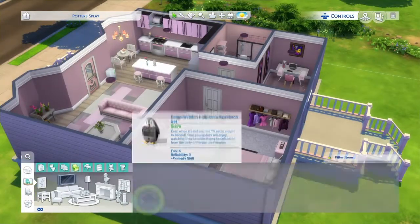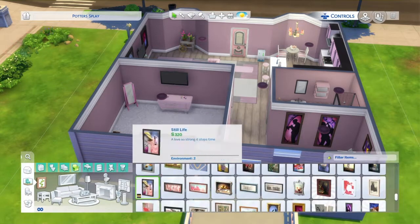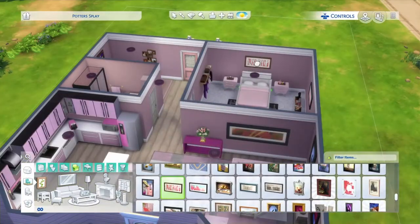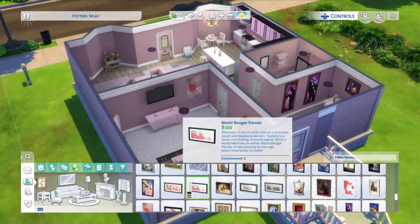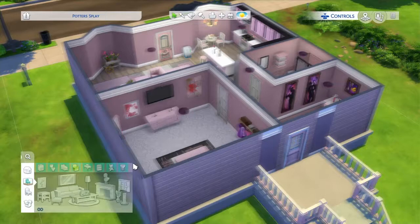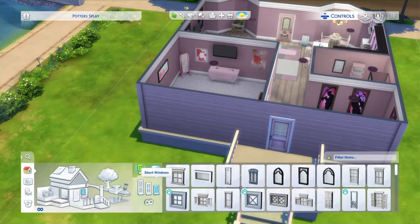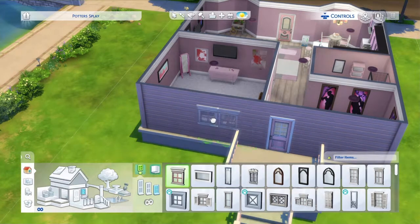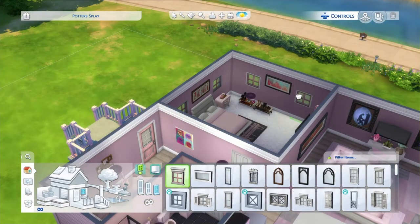So then I go and start doing outside. Oh no, that's the TV that I was talking about. And then I realized that the room was kind of bland, so I put up some paintings. And then after this, I start tackling outside. Maybe the windows, I think. Yes, I started on the windows. I tried to find pink ones, which these are pink. So they ended up working out perfectly.